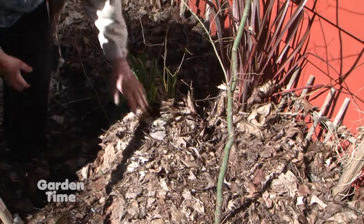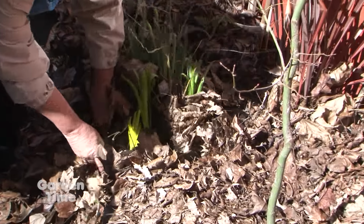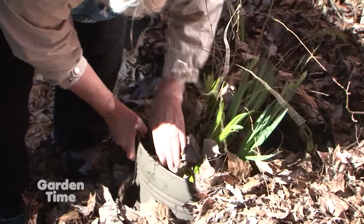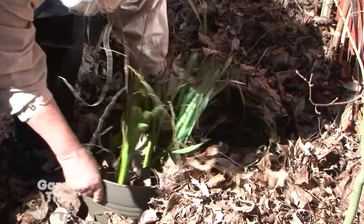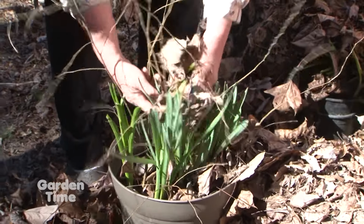I know. So what I'll do is just pull all this stuff off and see what I have underneath. And here, there are some hyacinths and some daffodils, and they just come right up through the leaves.